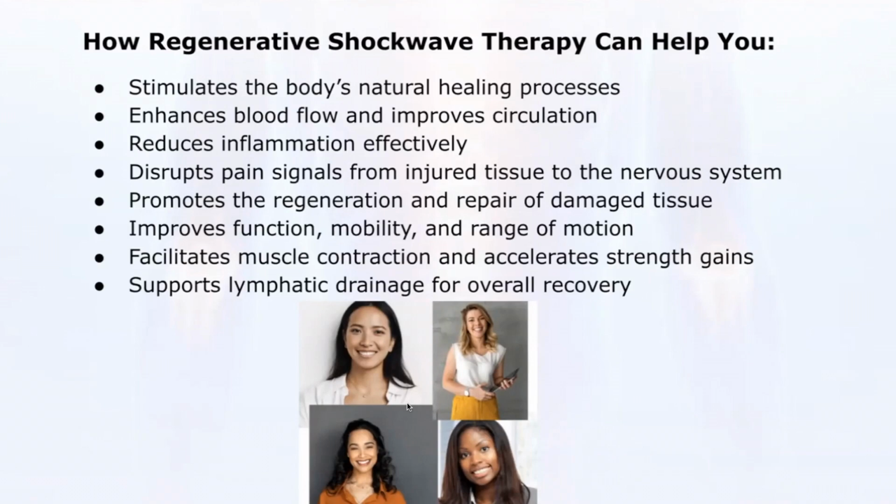So some of these technologies do some of this directly and some indirectly, and that's the reason why the three together work really well. It also improves your function, your mobility, and your range of motion, either between the three, either directly or indirectly, and it facilitates muscle contraction, accelerates strength gains, and supports lymphatic drainage for overall recovery if that is part of the issue that you are working on that you need.